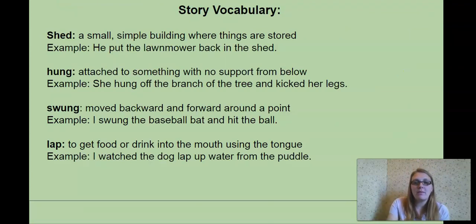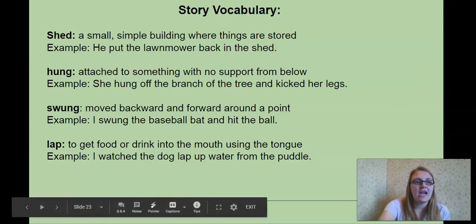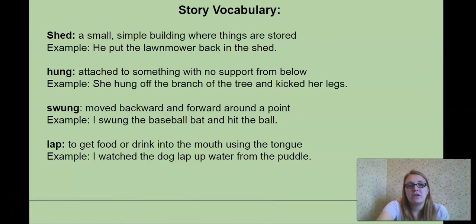Okay, our vocabulary this time. A shed is a small, simple building where things are stored. You might have a shed in your backyard. He put the lawnmower back in the shed. Hung, attached to something with no support from below. She hung off the branch of the tree and kicked her legs. Swung, move backward and forward around a point. So I swung the baseball bat and hit the ball.